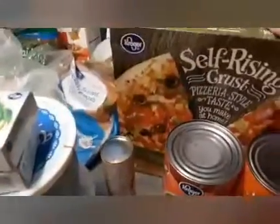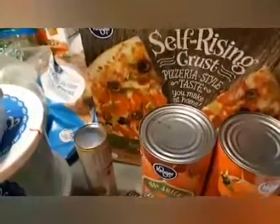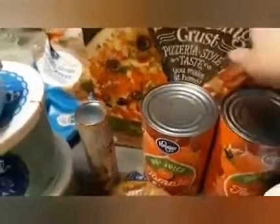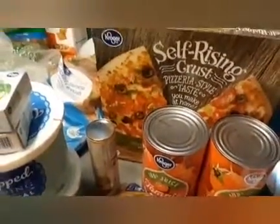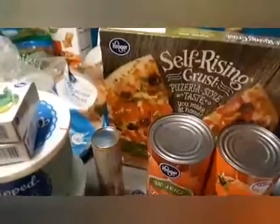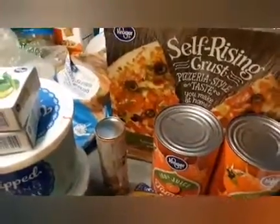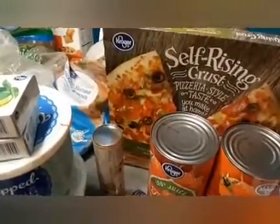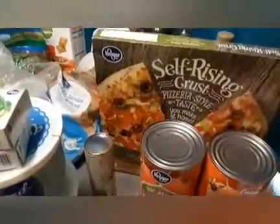I also got me a self-rising crust pizza. Those were like $2.94, $2.74, something like that. I like the Supreme. These are actually really good pizzas. Walmart also has a very good one at about the same price point, maybe a little bit more. And so does Aldi's as well. I think Aldi's might be like $2.49, $2.69, something like that in my area. But all three of them are actually really, really good.